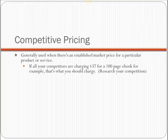Competitive pricing is something that's very important, generally used when there's an established market price for a particular product or service. If all your competitors are charging $37 for a 100-page ebook, for example, that's what you should charge. Research your competition. It's important.